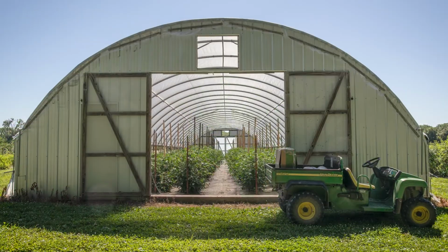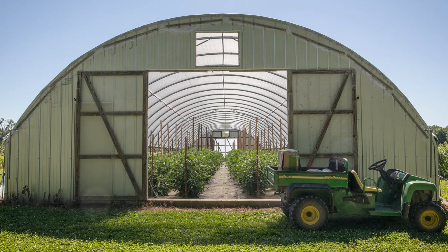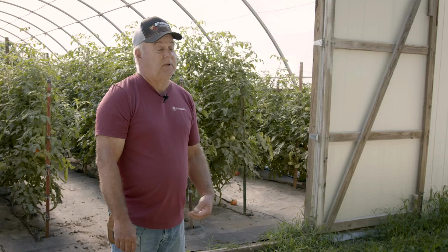We do all high tunnel tomato production. We don't grow any tomatoes outside. They're all in high tunnels. We have 6 tunnels here. In the past, we have grown as many as 6 tunnels of tomatoes. We now do a few other type items, but we still use 4 houses for tomatoes.